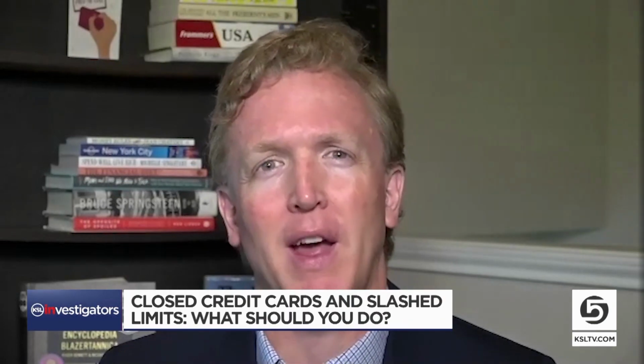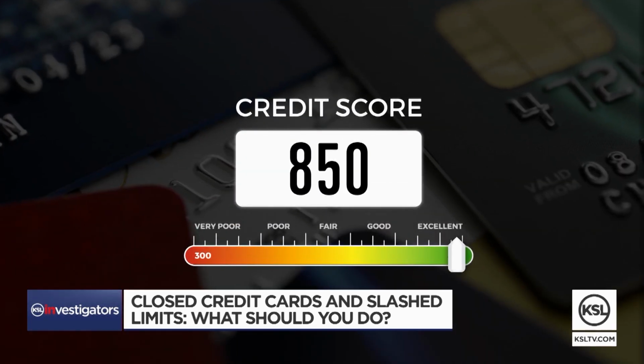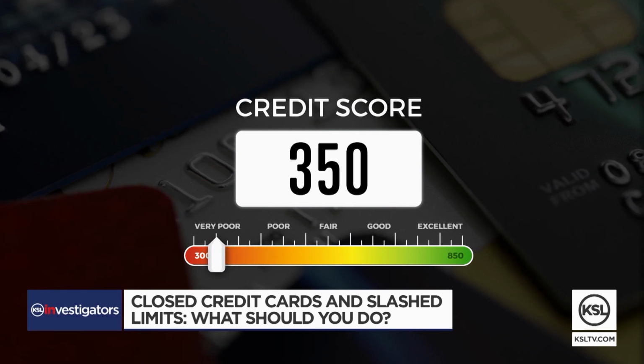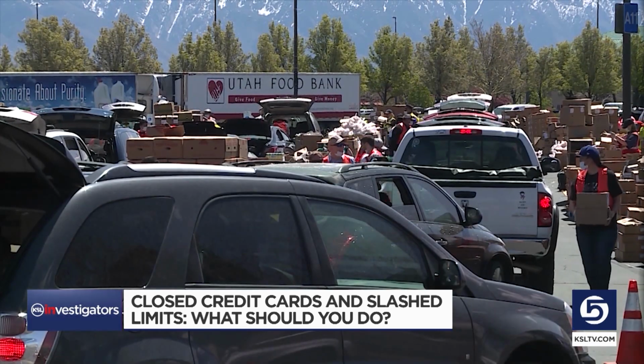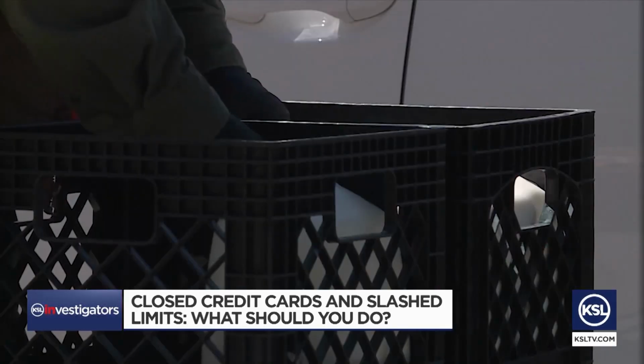What happens is that banks get really nervous and are really risk averse when unemployment spikes and when the economy takes a really sharp turn really quickly. It can be an expensive problem for you also. A slashed credit limit can slash your credit score, leaving you paying more the next time you finance something like a house, car, or an air conditioner. But it can also put people in desperate situations for things they need right now, like food.